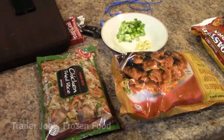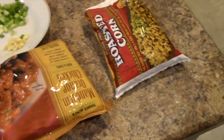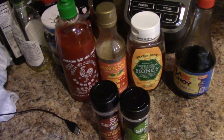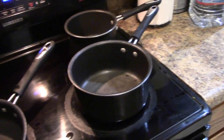So you guys, here is the food I'm gonna be making: rice, orange chicken, corn, and these are the seasonings: red pepper flakes, garlic powder, soy sauce, honey, orange sauce. It does have sauce in it, but hey, I'm kicking it up. And we have chili sauce. So I have everything on here heating up, and I'm just literally gonna pour everything in.